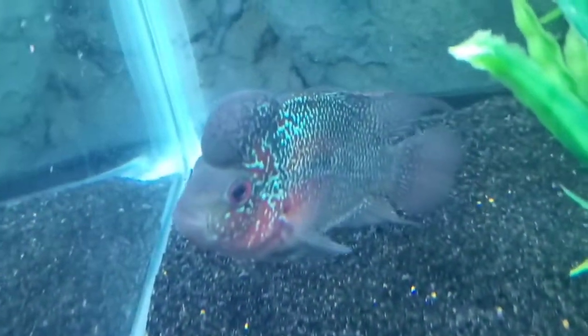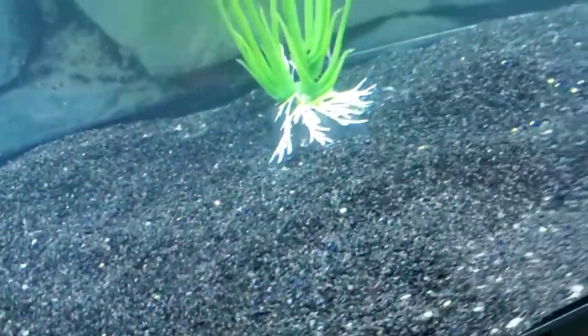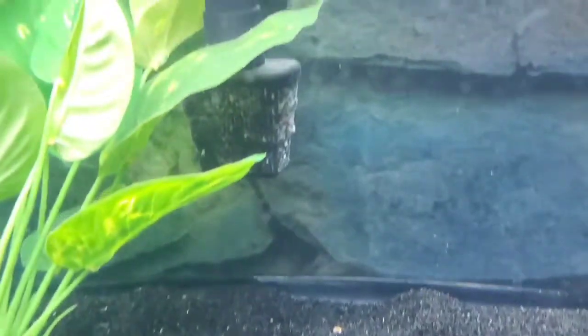He's not acting himself. He's also had white poop, which I did some cleaning for today, just with a net, because I did put all that medicine in. I removed the pump because I tried to feed him a floating pellet to see how hungry he was, because he's not been eating as well, and he got stuck behind the filter pipe. When I took it off, of course, debris went everywhere.